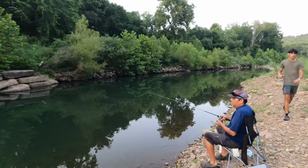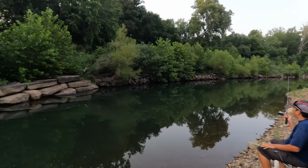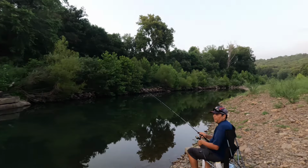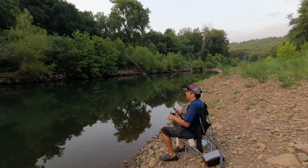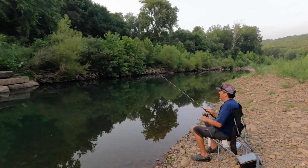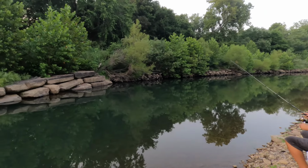So here we are at our new spot. It definitely looks juicy. So let's see what we can get. Chewy, didn't you say you pulled a girl's bike out of here before? Yeah, and then somebody took it and left it over there by where we came in. You never know what you're going to get, guys.